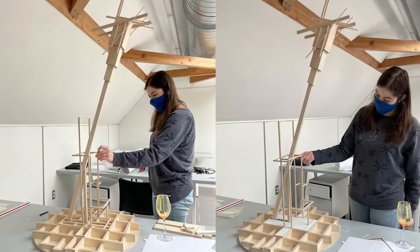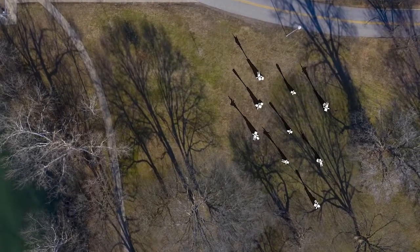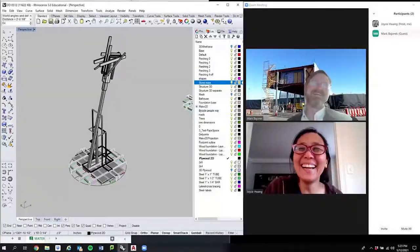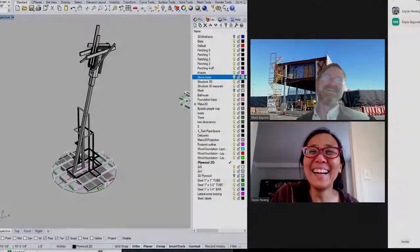My graduate assistant, Nicole Sarmiento, played an enormous role in really developing the design of the project throughout the spring semester. Mark Bajorek, our structural engineer and my longtime collaborator in Buffalo, was a critical part of our team as well.